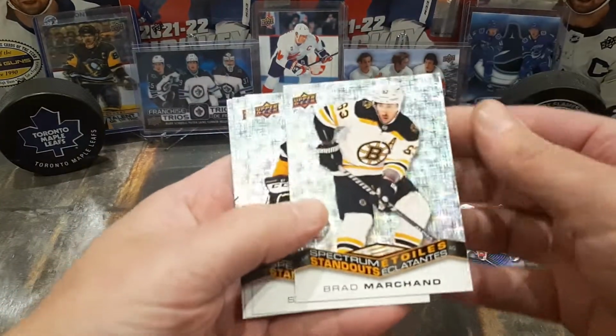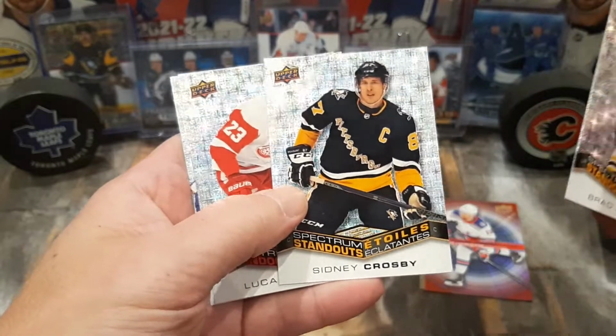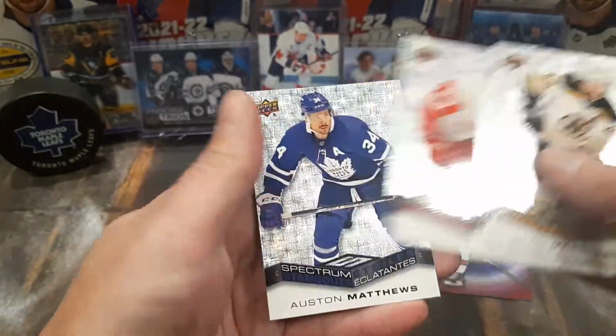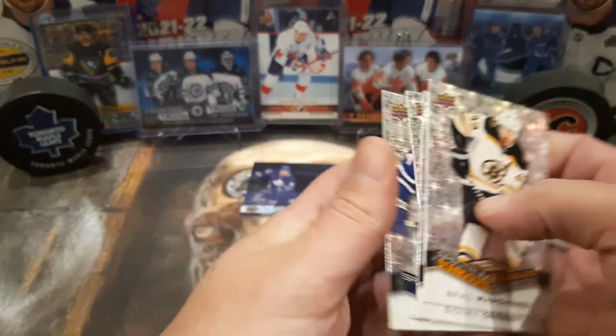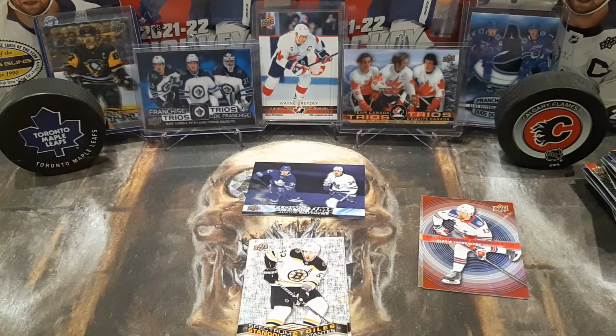And for the Spectrum Standouts, we got Brad Marchand, Sid the Kid, Lucas Raymond, and an Auston Matthews at the end. So this has been a fun break. Glad to see the Tim Hortons cards are out again. If you can, I know our friends in the US, unfortunately, you won't be able to get these unless you see them on eBay. But at least you get to see what's up here. They're very nice cards. If you can make your way up to Canada, come on down, hit a Tim Hortons, grab a box if you can.